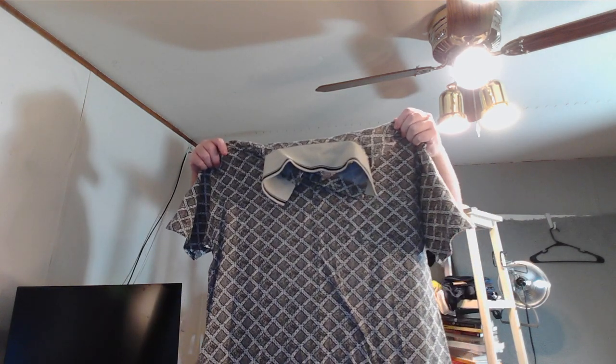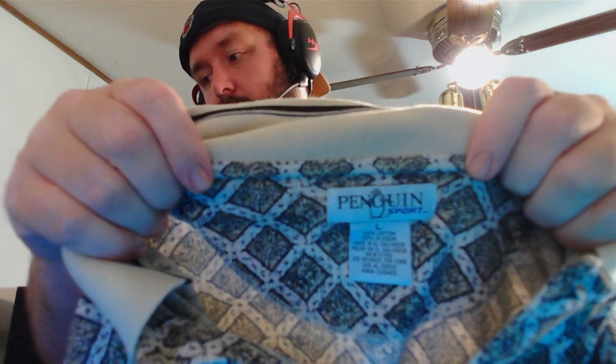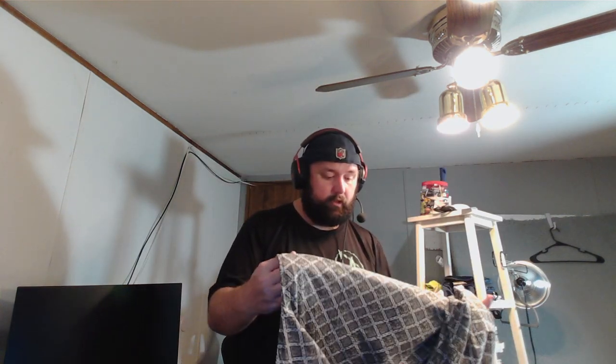So this is a Penguin Sport, a nice weird looking print. I don't know, it almost looks like an old man shirt. Penguin Sport. I like picking up Penguin in general. Not because my buddy's nickname's Penguin, but I like picking up the brand. I feel like I sell it every time I pick it up.